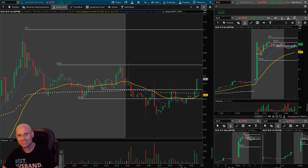I really could have traded it more, but at this point in the day, I'm getting close to being done because I was at $200. I did trade KLR one time here off of this support, 6.65. Pretty significant support, but the volume was a little bit on the lighter side, so I took the profit quick. I only made $3.65 on that one. And it looks pretty choppy here, so I'm glad I didn't trade that anymore.